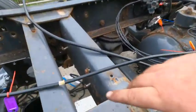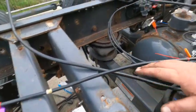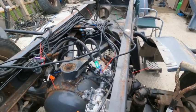We've taken the computer out, which I'll show you in the cabin in a second. That's been taken out and all of the cabling has been disconnected. There's a little bit of a spaghetti junction here that we're figuring out right now.